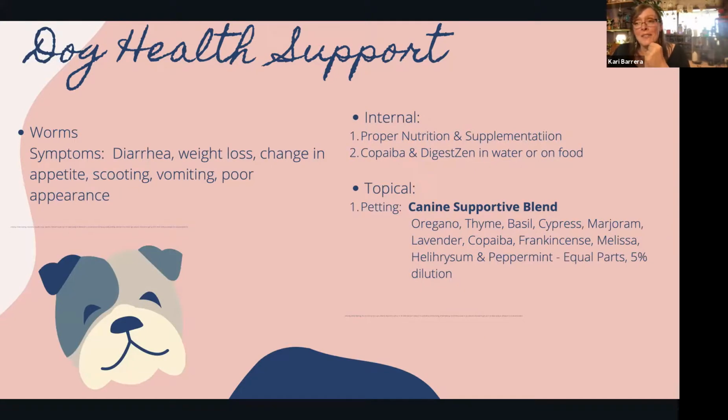Things that, you know, none of us want to talk about, right? Worms, you know, symptoms here, diarrhea, vomiting, you know, kind of looking, you know, they lose some of their luster, if you will. Really important to focus on, you know, that proper nutrition and supplementation. I really like Copaiba for supporting this, but DigestZen in the water or in the food. Now, again, DigestZen has a strong scent, so you might have to do the licking technique, but boy, it does a good job of getting rid of worms, something that we use even with our goats and our chickens.